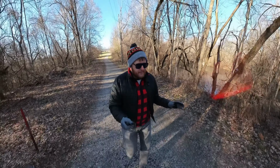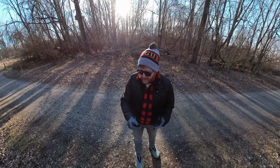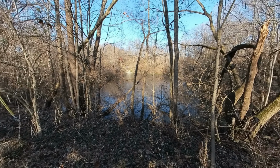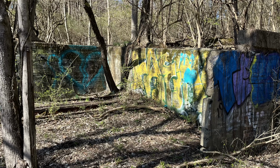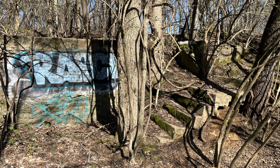One of the areas that I neglected to mention, I was walking past it a second ago: straight ahead there is a creek, pond, little mini lake area that used to be a part of the property. As you can see off in the distance, maybe there are some of the brick walls that are remnants of the location, with a lot of graffiti on them.